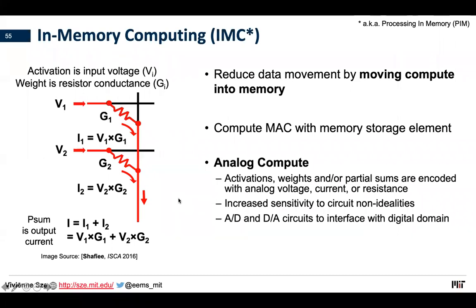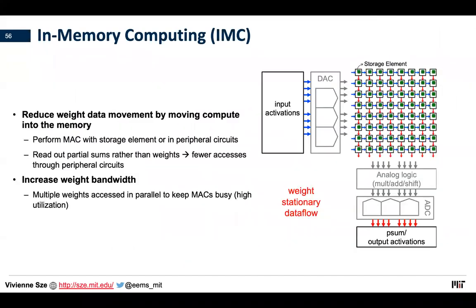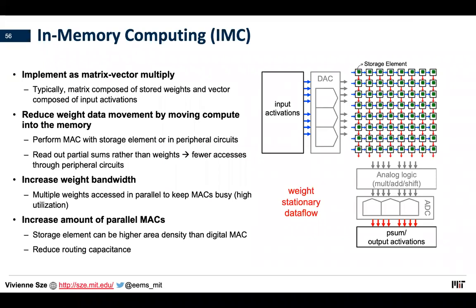It's great, but it has some challenges. It's very sensitive to non-ideality, so if there's some slight change in the memristors, you're going to be sensitive to that. Also, you often don't do everything in the analog domain, so you have to move between analog and digital, and you're going to have some conversion overhead there. A lot of this work leverages emerging memory device technology. For the interest of time, I'm just going to skip this, but this is basically how you do in-memory computing. There are various different benefits.